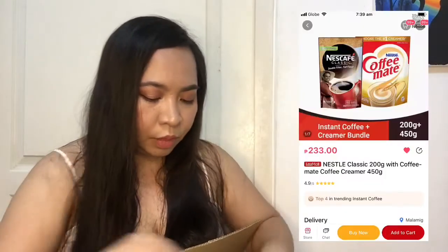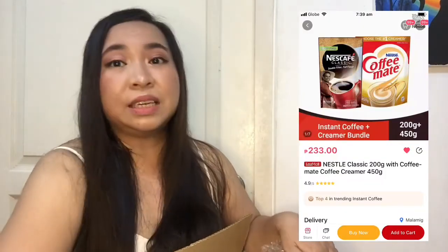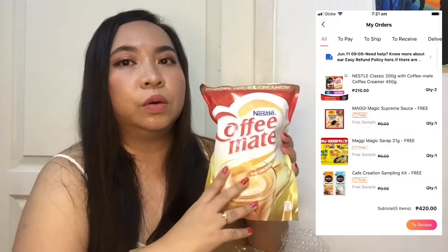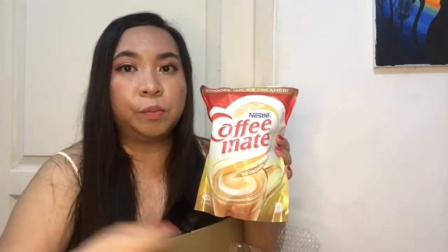Tapos, dalawa rin yung creamer, actually. Which is ganito. Yung isa kasi nabuksan ko na. So, ito yung isa. So, malaki siya, ganyan. 450 grams. Mas malaki yung creamer. So, to 450 grams. Gusto ko yung ganito para medyo nakakontrol ko yung portion na nilalagay ko doon sa aking coffee. Yan.